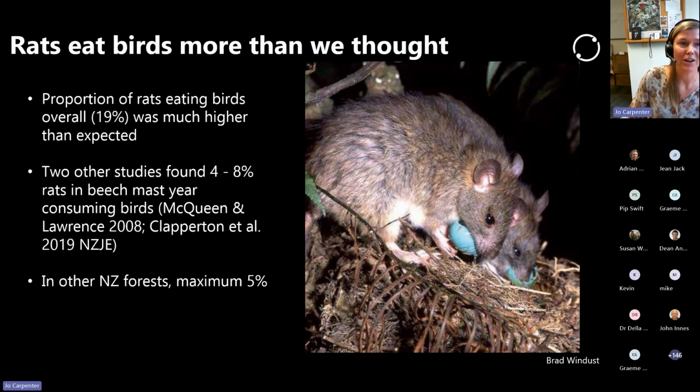So in terms of take-home messages, the first one I'd like to say is that rats eat birds more than we thought. We found almost 20% of rats overall had evidence of bird DNA in their stomachs, and this was higher than we expected. You might be thinking, we know rats eat birds, why is that surprising? But it is a very surprising result in light of the other rat diet studies that have been done in Aotearoa. So there's been, like I mentioned, 2 other studies done on ship rats in a beech mast year.